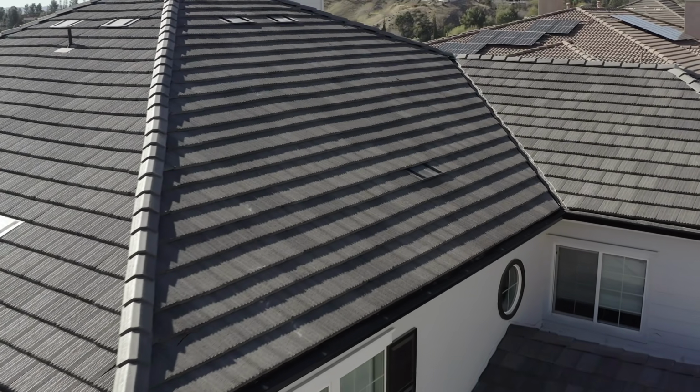Now, if style is your primary reason for considering wood, you might be pleased to know that materials like asphalt or rubber can be crafted to closely resemble wooden shakes, so you can get all the curb appeal of wood without any of the problems. Let's move on to metal roofing.